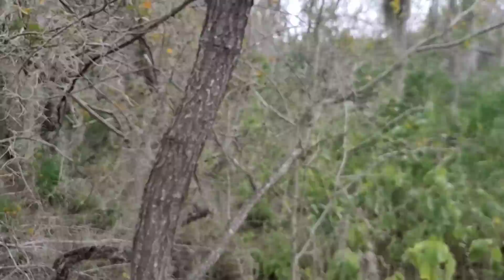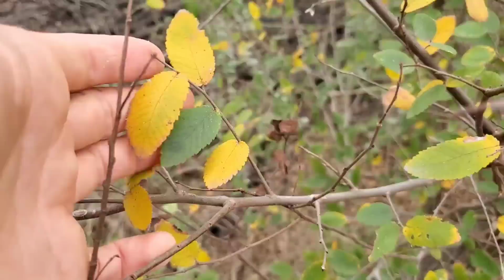How about that? There you go, there's a young one and it didn't drop all its leaves. It didn't drop all its leaves yet. Of course, you come here and some of them are all green. Pretty nice. Look at all the buffalo grass, too. Kind of a pain in the ass.